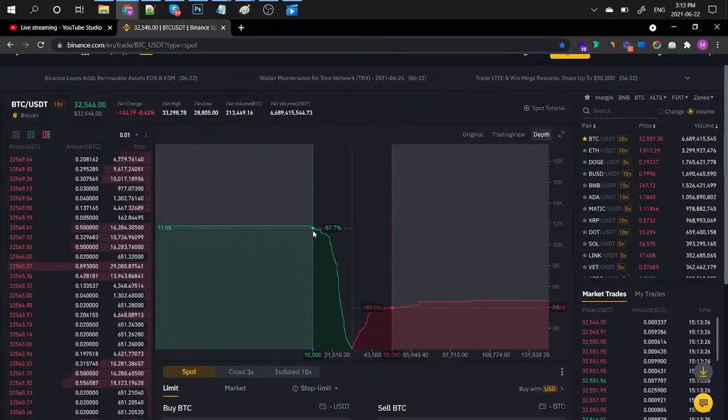So there's way more people currently betting on the table that it is gonna go minus 69%. So it doesn't mean that it's what's gonna happen. It just means that this is the current mentality for the Bitcoin price.